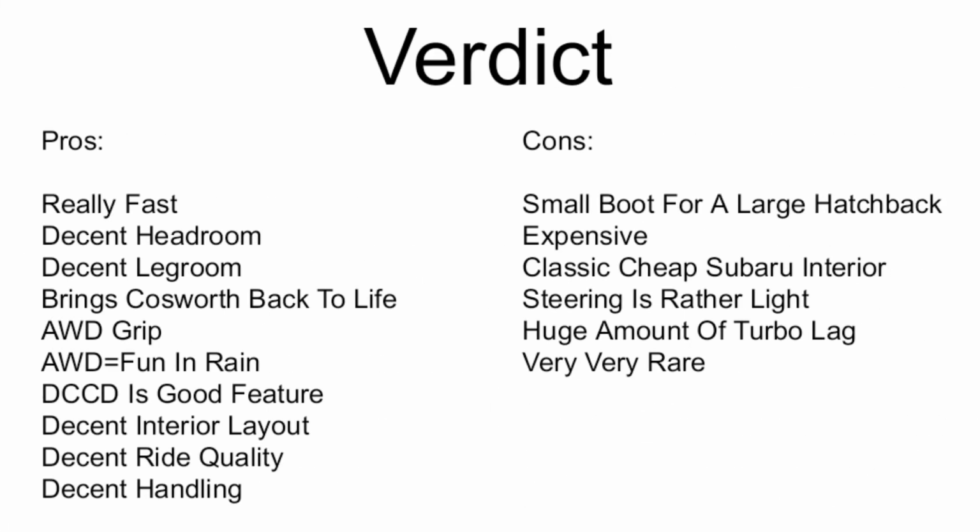But what is the verdict? So the pros are, it's really fast, the headroom and legroom are quite decent, it does bring the Cosworth name back to life, it does have that all-wheel drive grip, all-wheel drive also means fun in the rain, that DCCD, the driver controlled central differential, is a good feature to have, the interior layout is decent, but that's about it. The ride quality is also decent enough. Oh my god, there's so many decents, I never realised. And the handling is also decent as well.